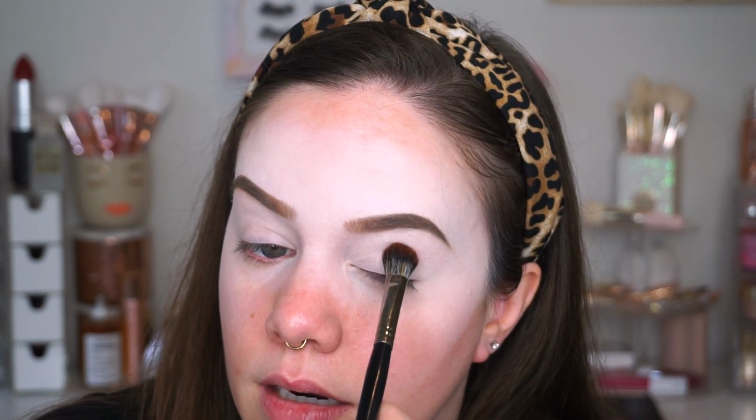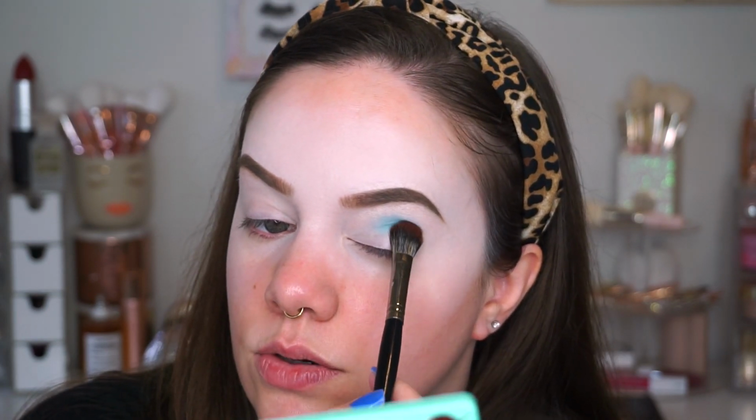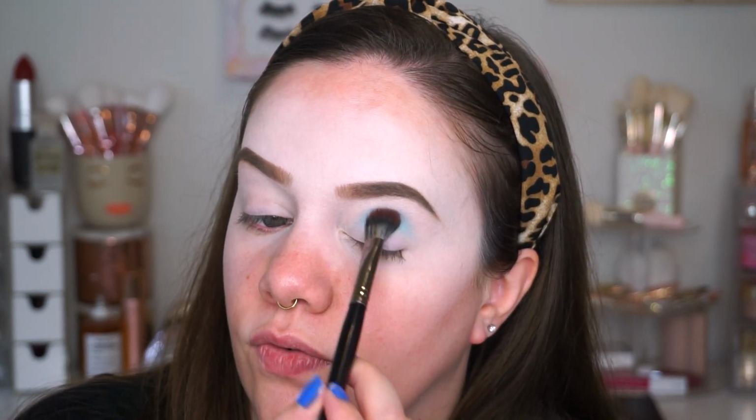I think I'm just going to go straight in because there's not a lot of neutral in here. I'm just going to go in with this turquoise blue. That is B2. And I'm just going to go in with a fluffy brush and start to kind of pack it on. This is a Morphe E30. And I'm just going to start a little high on the crease. This brush is fluffy, but I'm just going to lightly pack it in first. Now you will get some fallout with these shadows, but it is just because they are so pigmented. That comes with the territory in my opinion, but it's well worth it.